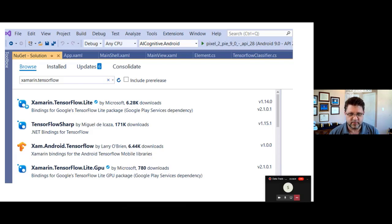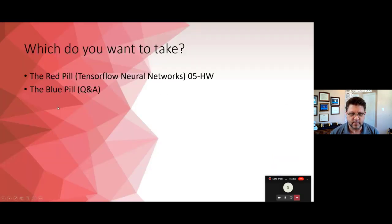Because without that NuGet, we've got nothing. So there it is. Now, at this point, I'm going to ask a rhetorical question. Do we want to take the red pill or the blue pill? Do we want to go deeper with ML, that is, really get down into what TensorFlow does to build a neural network, or do you folks want to move to Q&A?